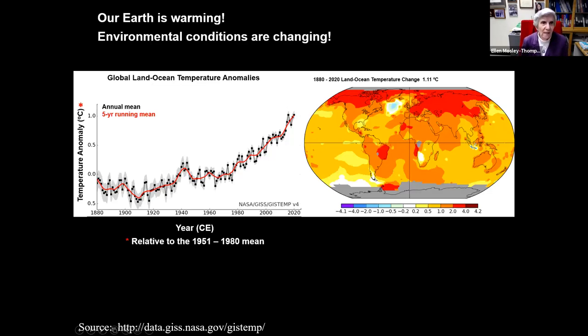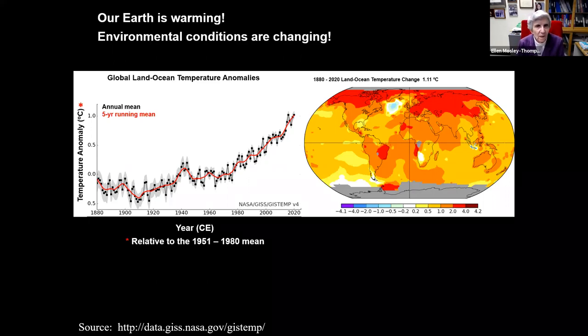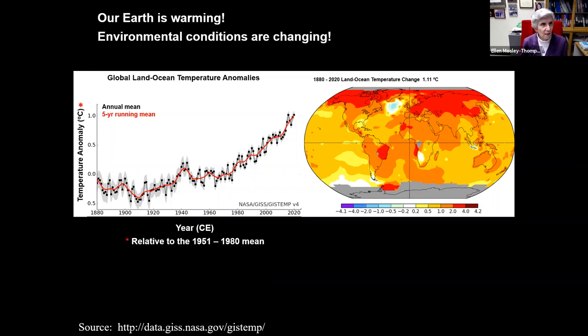All right. So everybody here knows that our Earth is warming. You only need to open your eyes and look around, go out and walk around to know that environmental conditions are changing as well. So on the left, we have the global land ocean temperature anomalies from 1880 up to 2020. And then on the right, we have the spatial distribution of the temperature trends for each grid point on the Earth. But going back to the left, the dots show the annual mean temperature anomalies relative to the 1951-1980 mean. And over here, this is the land ocean temperature. This shows us that over that same time period, the Earth, on a global average, has warmed a little over 1 degree centigrade.